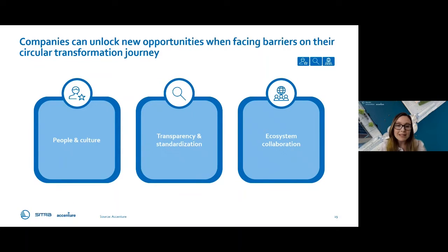The second piece is all about transparency and standardization, and we're seeing a huge push for this across the market. Everyone needs to be able to talk the same language when it comes to what you're measuring. What is circular intelligence? How can we interface with different companies across an ecosystem, different organizations, if we're all measuring different things? So there's an element of, what is the data that we're looking to actually track? What are the KPIs and metrics that we need to measure? And how is this standardized? So I'll talk a little bit about that.